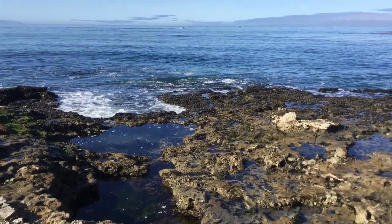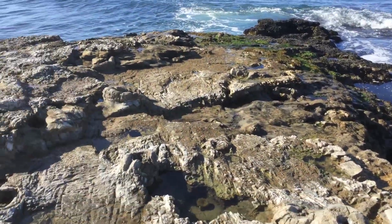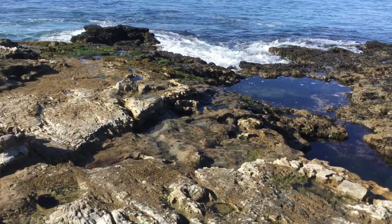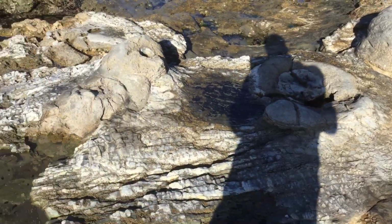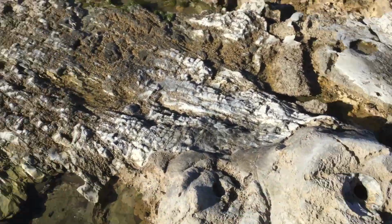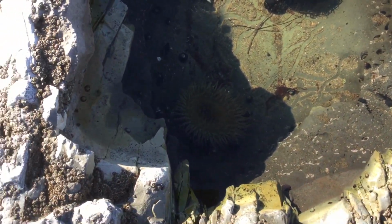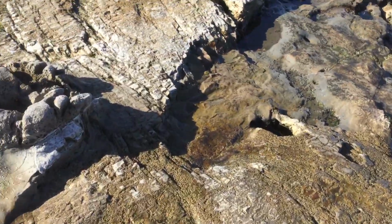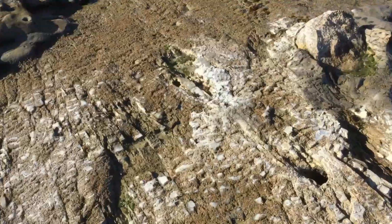So, the tide is not all the way out, but pretty far out, so there's some good tide pools exposed. I have to be careful. These rocks sometimes can get really slippery. You always got to watch your step. But up here, closer to the high tide marks, you don't really get as much concentration of life. Here's a couple anemone. You can see sunburst anemone.